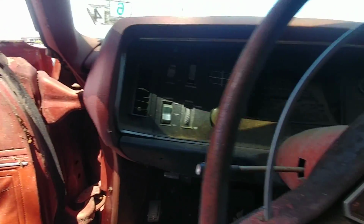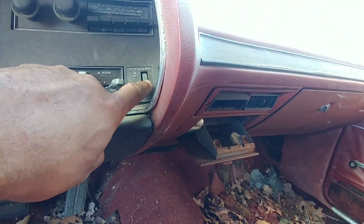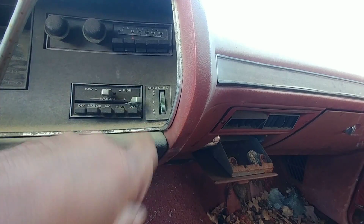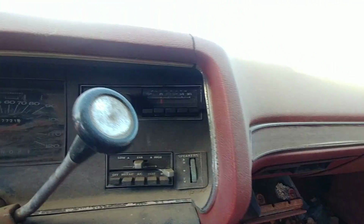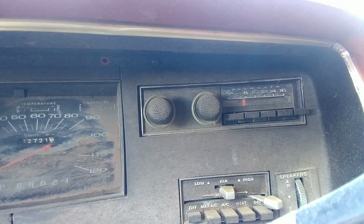Yeah, I like that. I really do. That's neat. Your speaker here, left to right, but it goes up and down. Cool. Like that. Here's your radio. Plymouth.